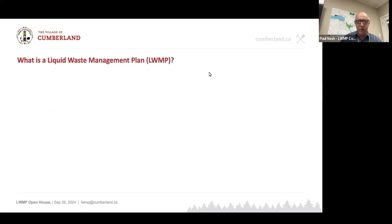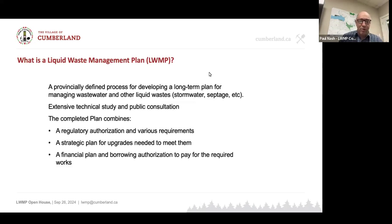And the first question, what is a liquid waste management plan? Which is a very important question to answer. What is it and why are we doing it? A provincially defined process for developing a long-term plan for managing wastewater and other liquid wastes. That's quite a mouthful, but that actually is what it is for Cumberland. It's mostly about wastewater. Septage is not a big deal for other municipalities that do this. They might even have industrial waste to consider and so on. But for Cumberland, it's mostly about the wastewater.